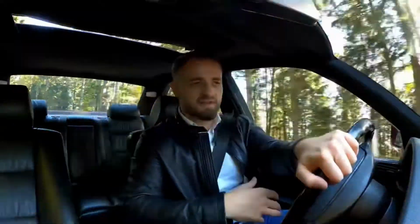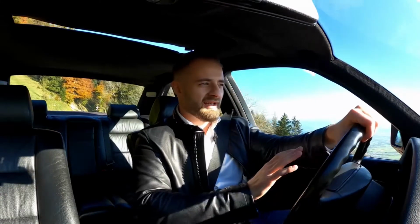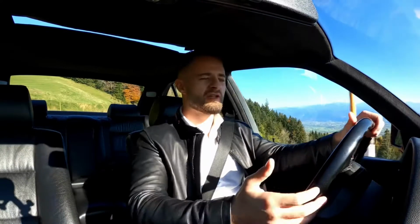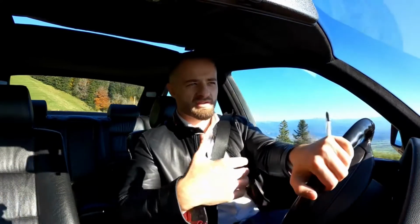Those cars from back in the day hold a very special place in our hearts because, you know, we're Balkan children, and everybody that drove one of these in 1995 was the king. He made it. He was a business guy. Otherwise you couldn't afford cars like this. So we always looked up to people that were driving cars like this.